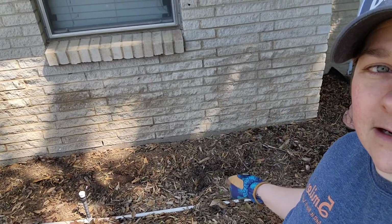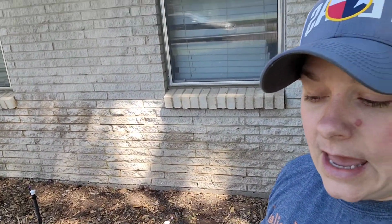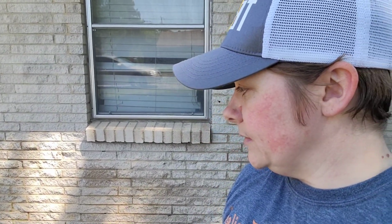So we're going to lay the mulch down right in here. That way all of those little beauties can get watered by the sprinkler system. And then I will be going to Lowe's probably tomorrow to just get the rest of the mulch, because I don't like bare soil. You shouldn't have bare soil for too long, if ever.